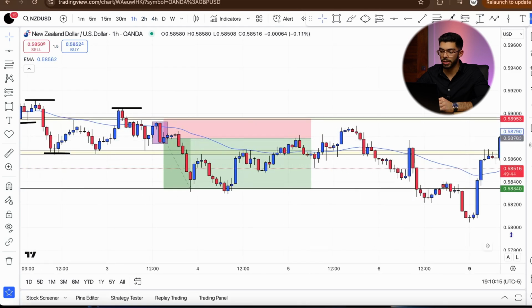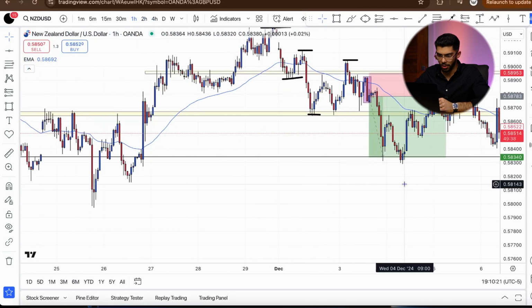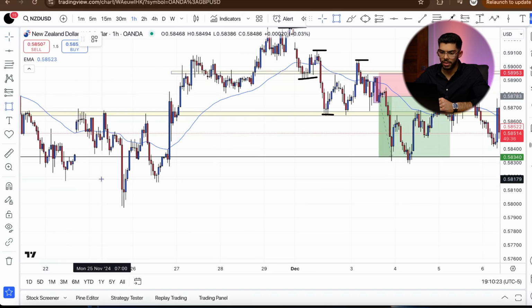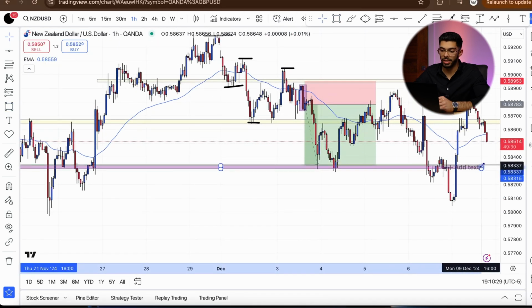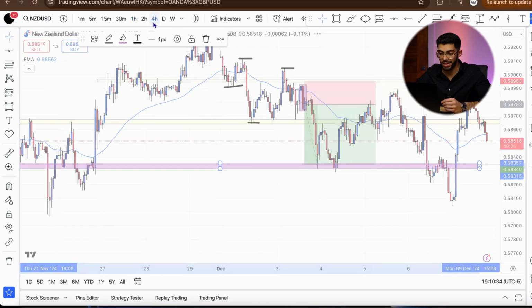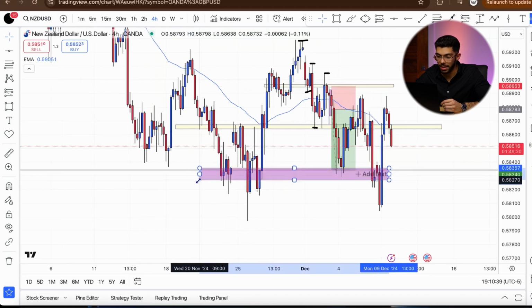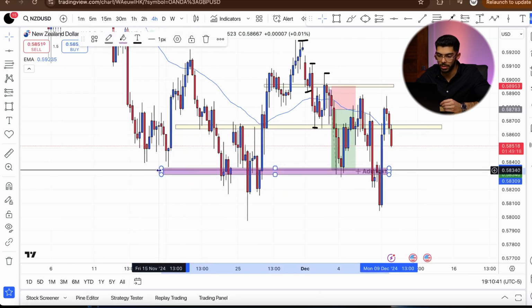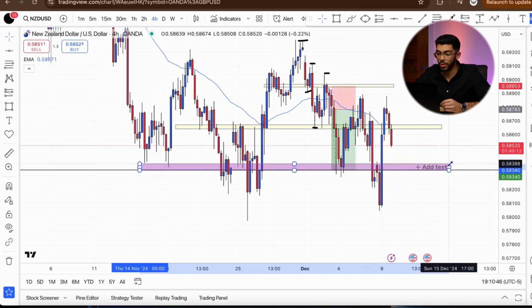Now, as for the targets, how did I choose my take profit? I chose my take profit looking to the left. So on the left, I found this zone, which price had a high probability to reach into that zone and reject off of it, which is exactly what happened. It's also a very nice zone on the 4-hour time frame. On the 4-hour time frame, I would probably draw it a bit larger.